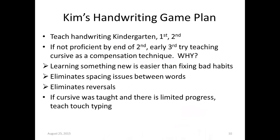If cursive was taught, and like I said, it's only if cursive was taught. Sometimes I don't recommend cursive because I know that they have severe motor planning issues and it's just not going to be a good strategy for them. And there's limited progress. Then that's when I would go to start teaching typing. So really, third grade, they might start. I might recommend that they start working on typing as a compensation technique for handwriting. Now, years ago when I started doing the handwriting workshops, that was a big deal.